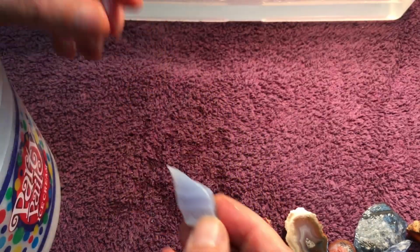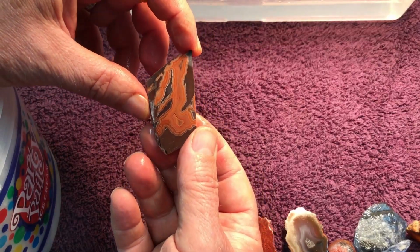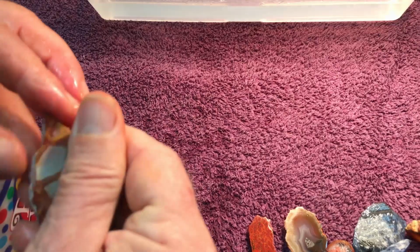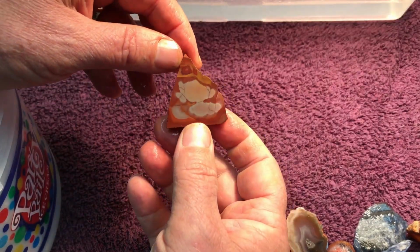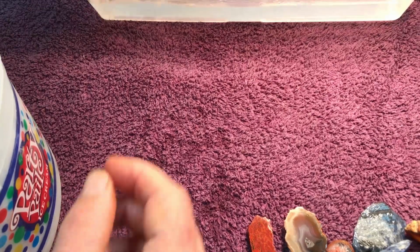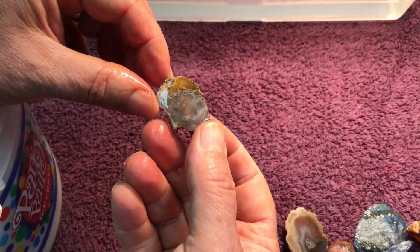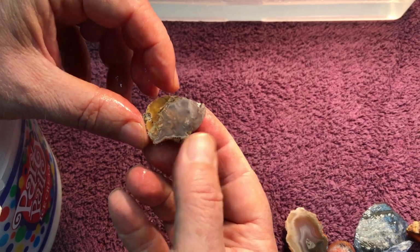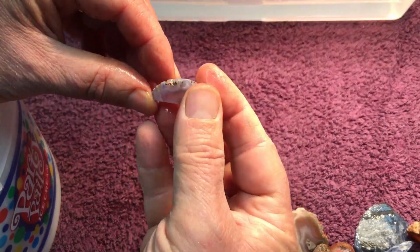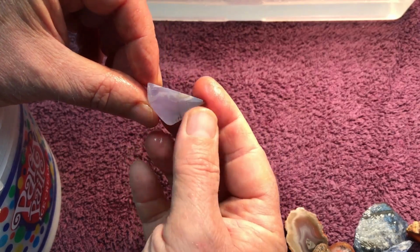This is African blue lace. Dry Head agate from Montana. Norena jasper. I think this is Laguna from Mexico. And a nice little piece of Holly blue.